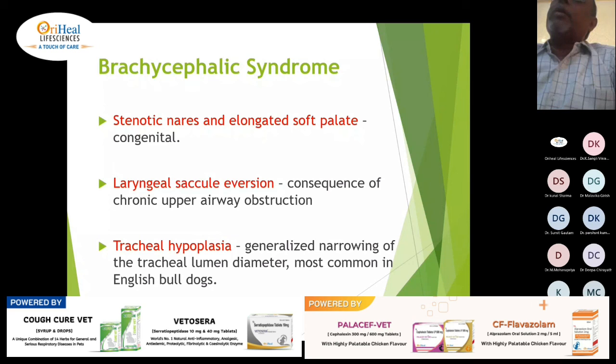Sometimes you have tracheal hypoplasia. Sometimes you have laryngeal saccule eversion. See, any combination of these things can happen in the dog which is presented to you. Not necessarily all of them will be there in the same dog which is presented to you. Based on what is there, you'll have to plan your surgical procedure.